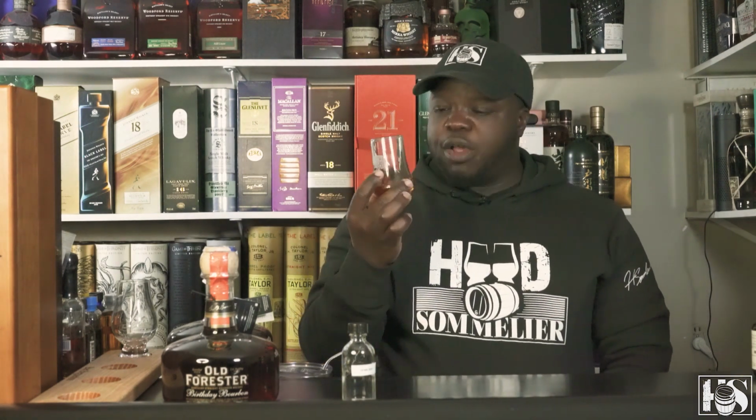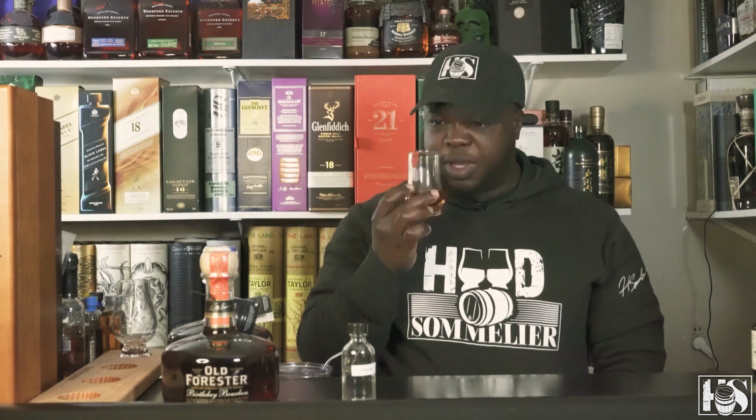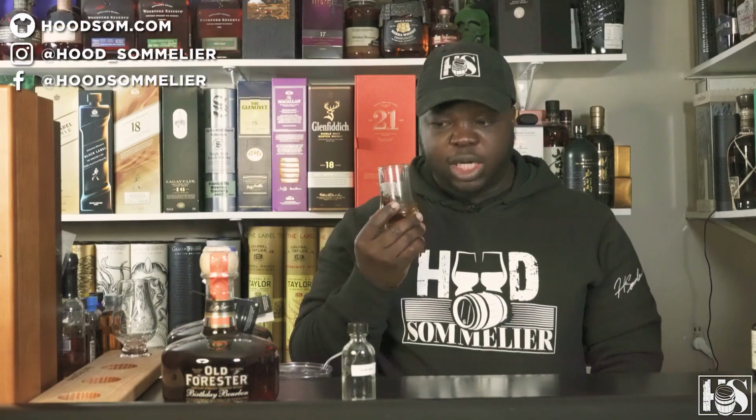On the nose, it's quite fruity. I'm getting a lot of apple, peach, a little bit of banana. It still has a little punch to it on the ethanol side. I'm not getting any cinnamon at all, or no oak at all.